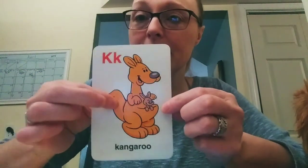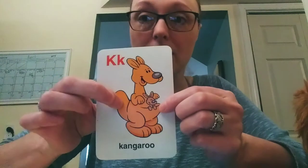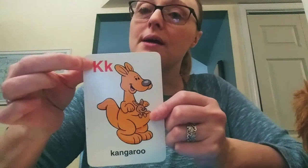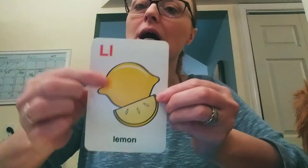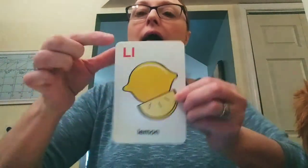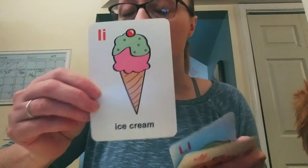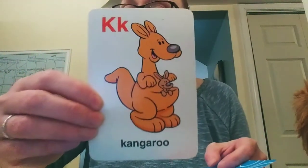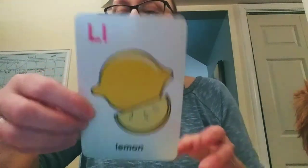You know what this animal is? A kangaroo. That's the letter K, k, k, kangaroo. L, l, l, lemon. Make an L with your hand. So let's look at these again. I ice cream. J jack-o-lantern. K kangaroo. L lemon. Are you ready to put them all together and see how far we've gotten?